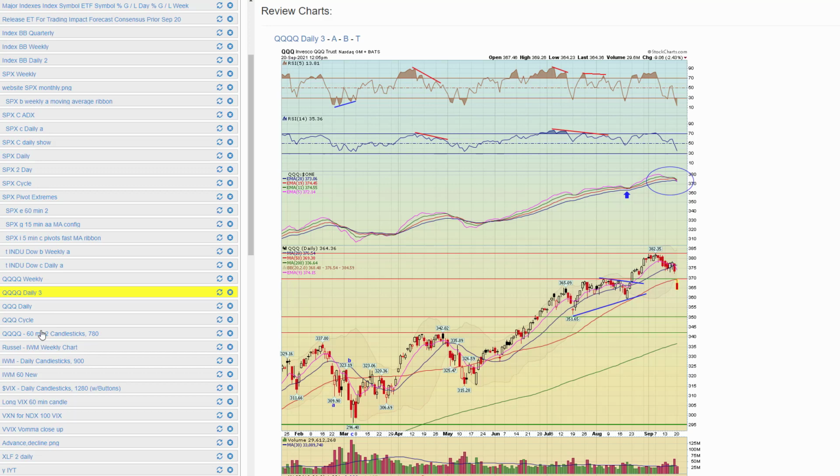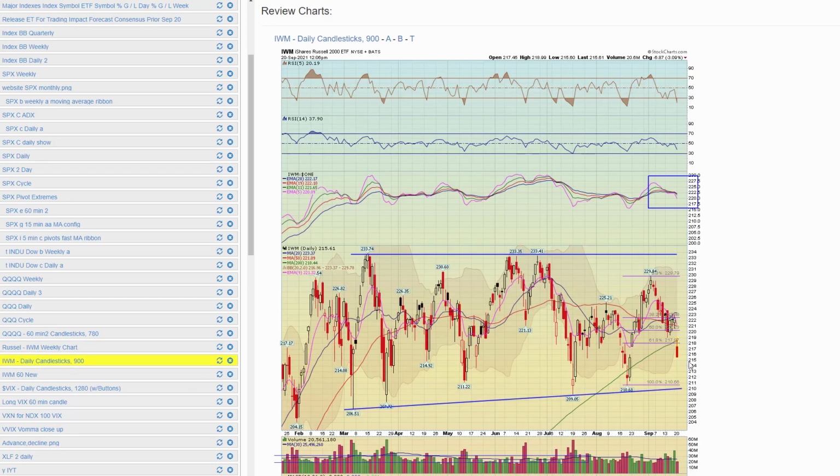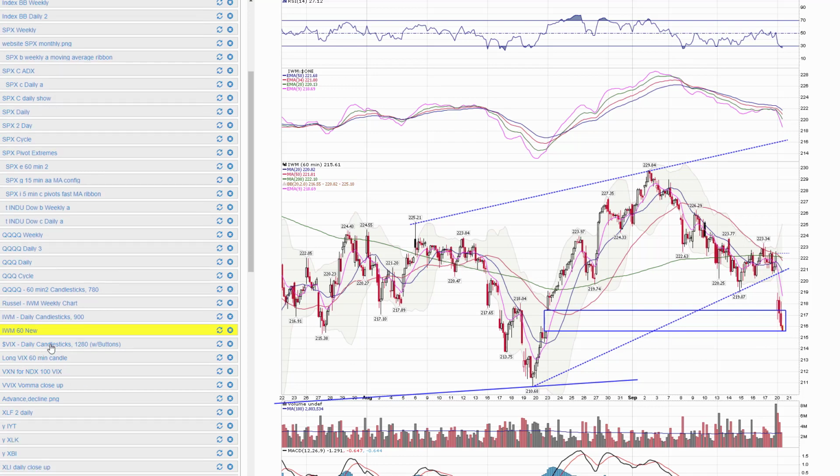So moving on to the Russell. Big gap and go down today. Here's your 60-minute. Been in this zone for a while. Remember I talked about this open gap? Well, lo and behold, that is being filled this morning. It's actually 12 Eastern, 11 a.m. Central where I'm at.